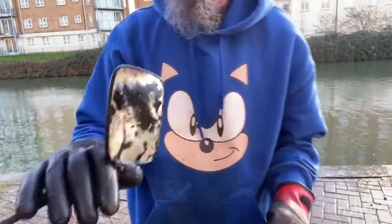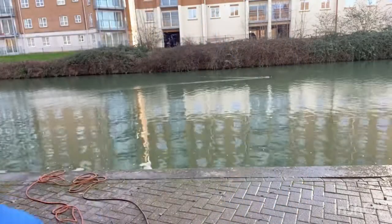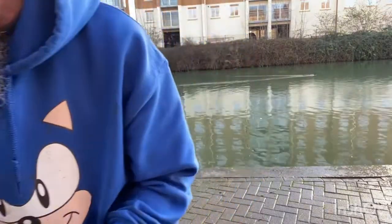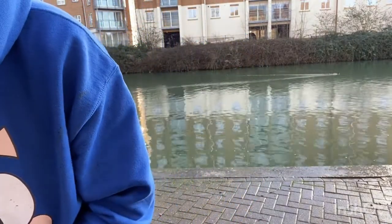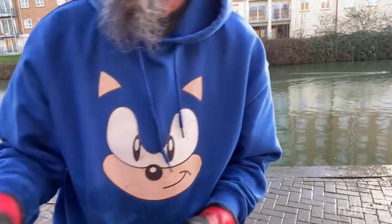I'll clean it up. Take it home. It's not broken, so yeah, might clean up. And we've got a bottle cap and a load of rubbish. And we've got a pair of nail clippers. They're broken.